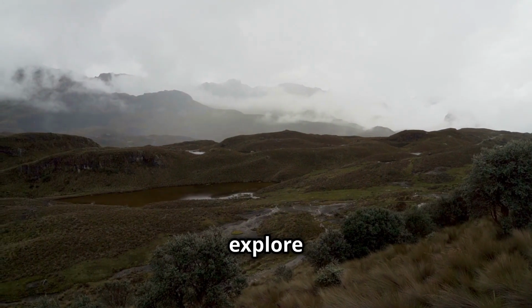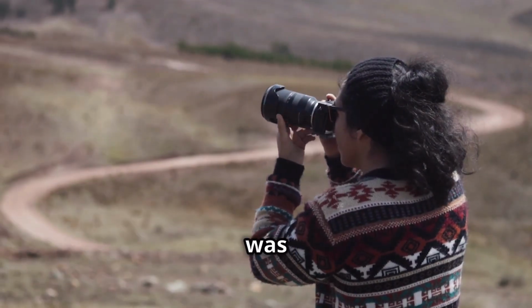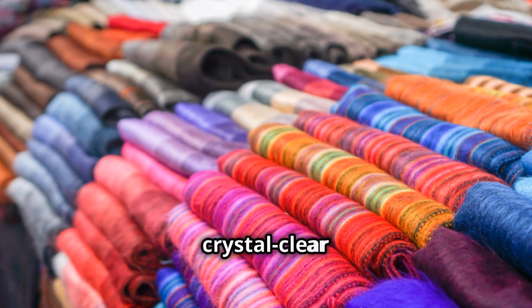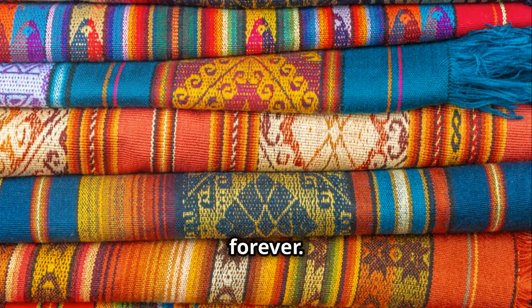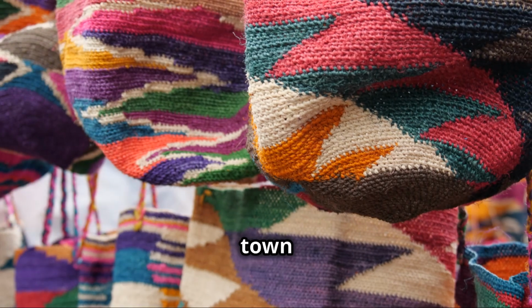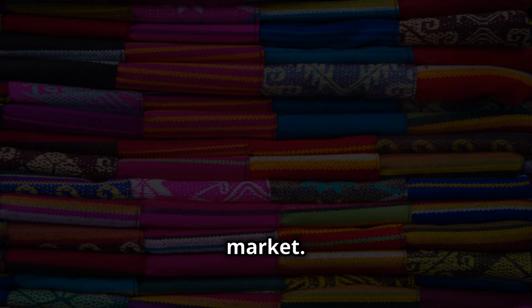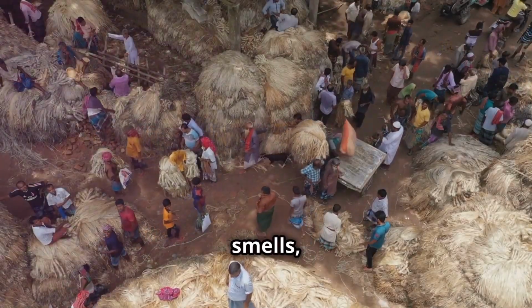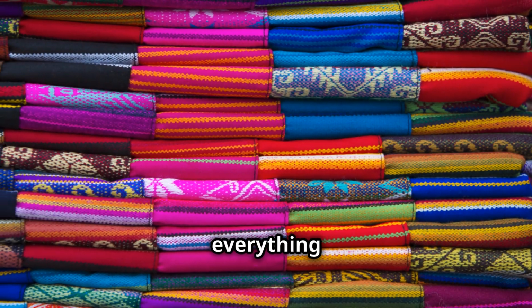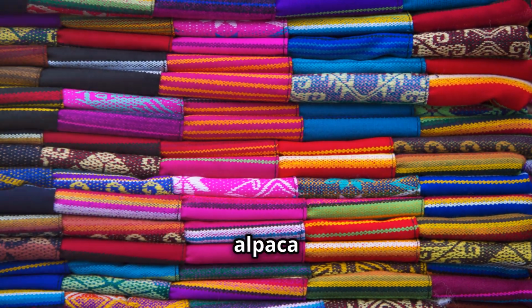After the Amazon, we headed back to the Andes Mountains to explore the highlands. The scenery here was even more stunning than I imagined. Towering, snow-capped peaks, crystal-clear lakes, and vast open spaces that go on forever. We started in Otavalo, a cute town famous for its indigenous market. The market was a total sensory overload. So many colors, smells, and sounds.